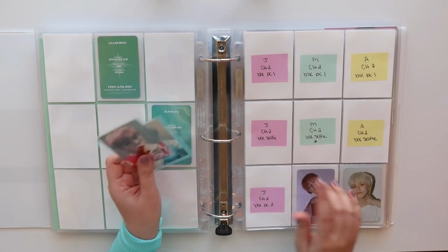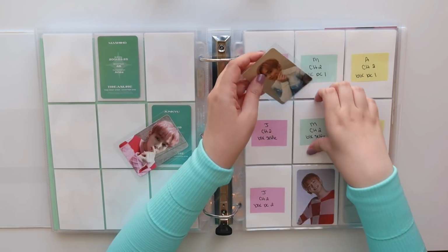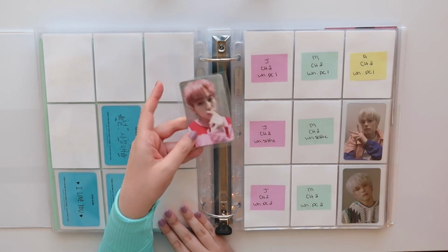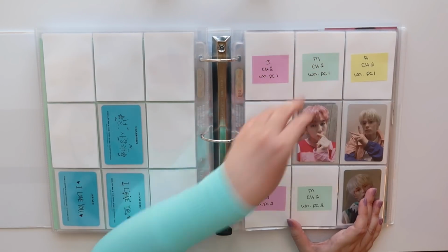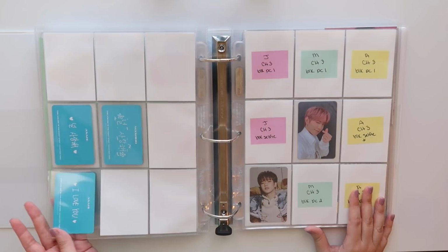Here's the chapter 2 page, and we need this black one of Mashio. So we've got the selfie for the black version of chapter 2, and then the white version of Mashio's selfie, right? Is this chapter 2 white selfie? Yes. Cute. Okay, that is starting to come together.